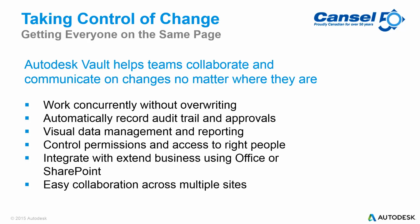Finally, Vault makes working with distributed teams easier and more effective. No matter where in the world they are, your engineers all have secure access to the same up-to-date design data. File stores can be replicated to multiple sites, to enable all engineers to work from the same data. Replicated files include project and product data, as well as shared content libraries.